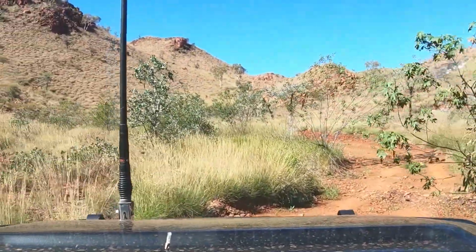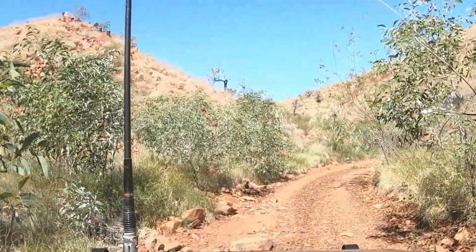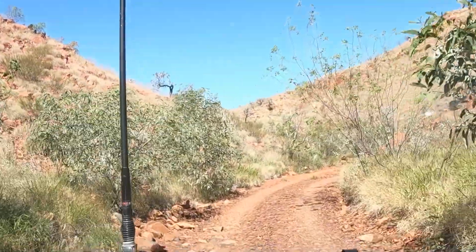The gorge itself is stunning. The trail in does go through this old creek bed. You've got to do a little bit of low-range rock hopping, but nothing too dramatic.